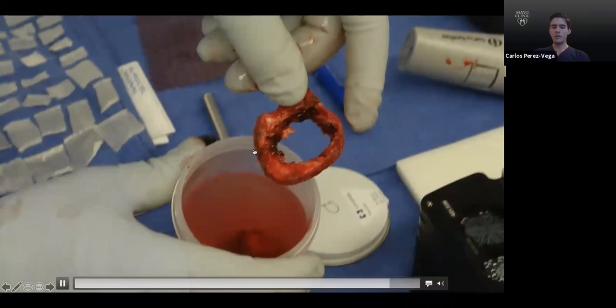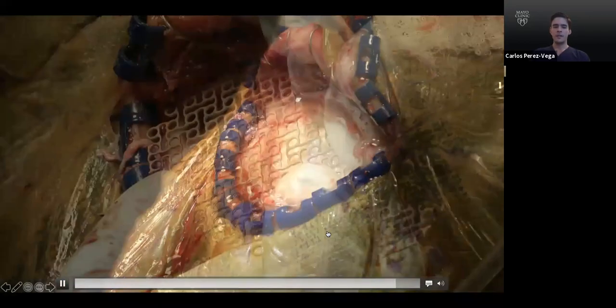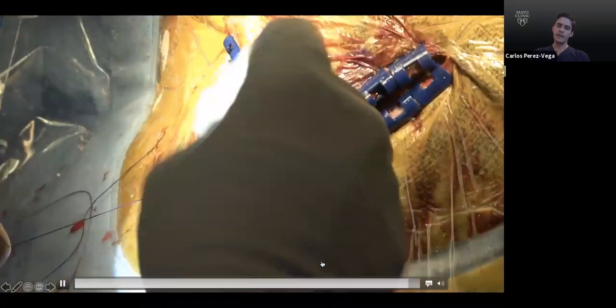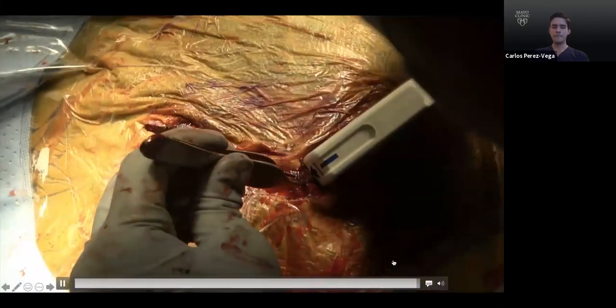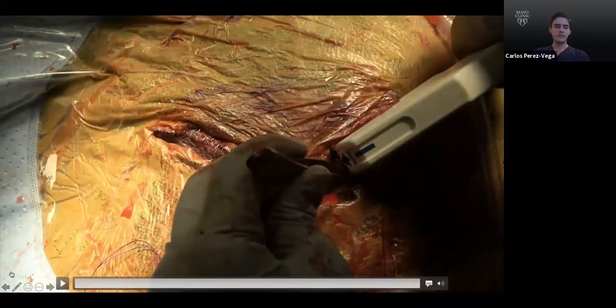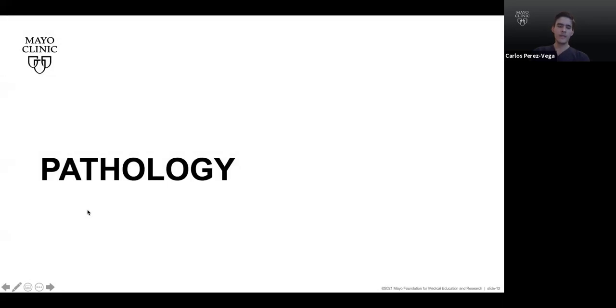Here we can see the bone that was sent for permanent pathology section. It was irrigated and the cranioplasty with a titanium mesh was placed. And the wound was closed in layers. So here we had a gross total resection of those two lesions.